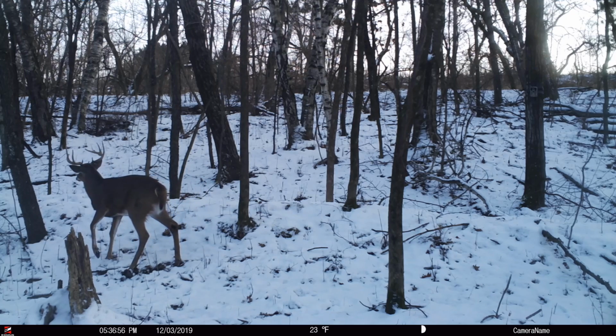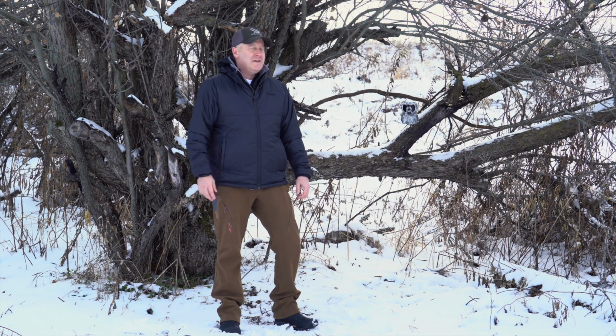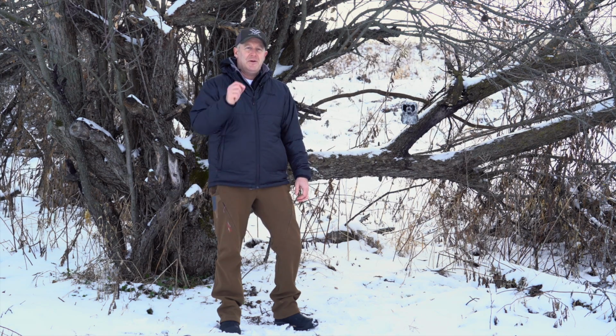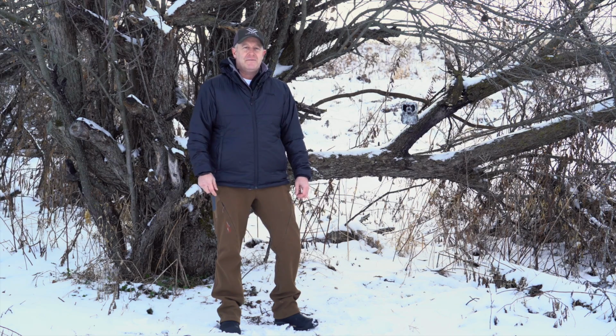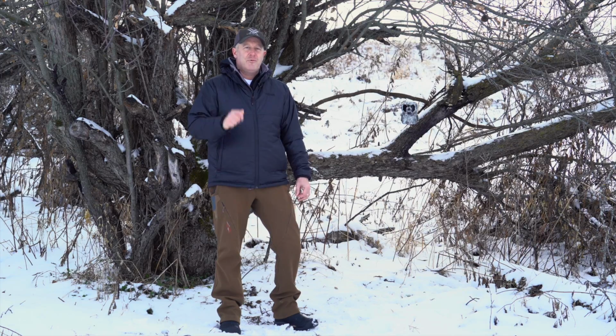We need to get rid of the trail cam spot, because ultimately you don't want to spook deer with your trail cameras. We're out here towards the end of the season checking them out, and I encourage you to have a lot of fun this off season using your trail cameras. Don't take them out of the woods just because the season's over. No different than you're looking for sheds in the off season. I encourage you to use your trail cameras too, and have a great off season.